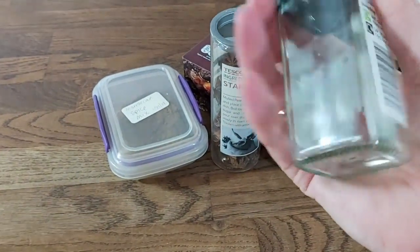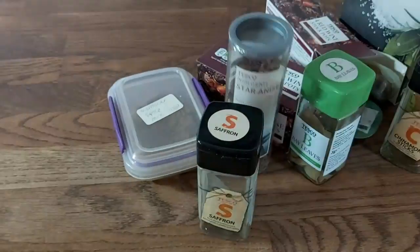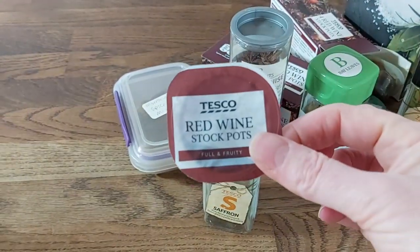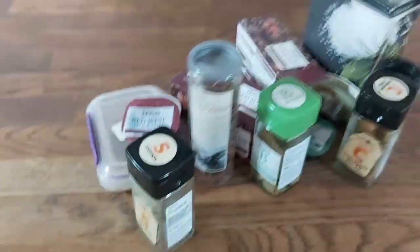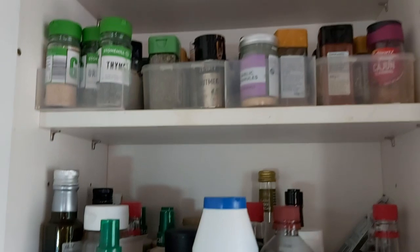We live in a really rural area, so we don't get nice delis and things. So some saffron and another random stock pot. So there you go, that's basket number 2.